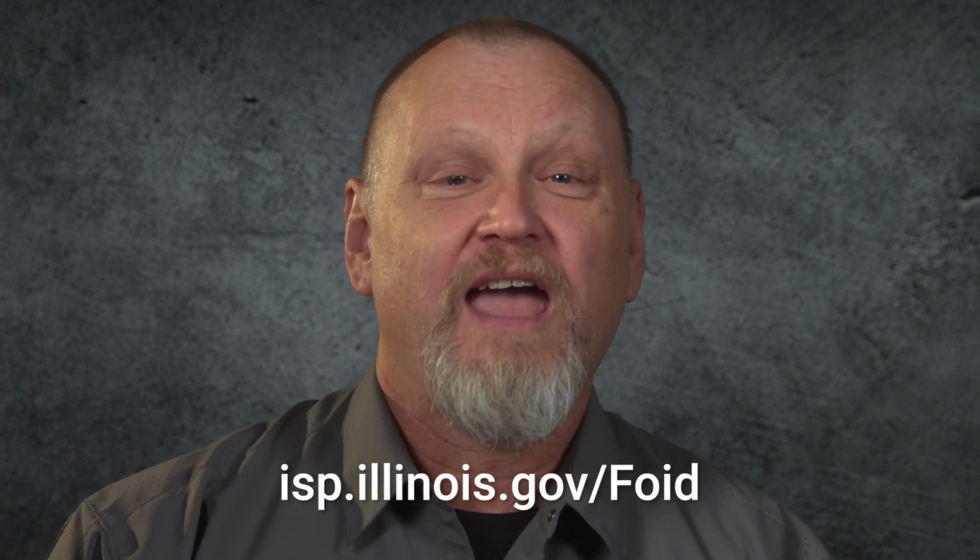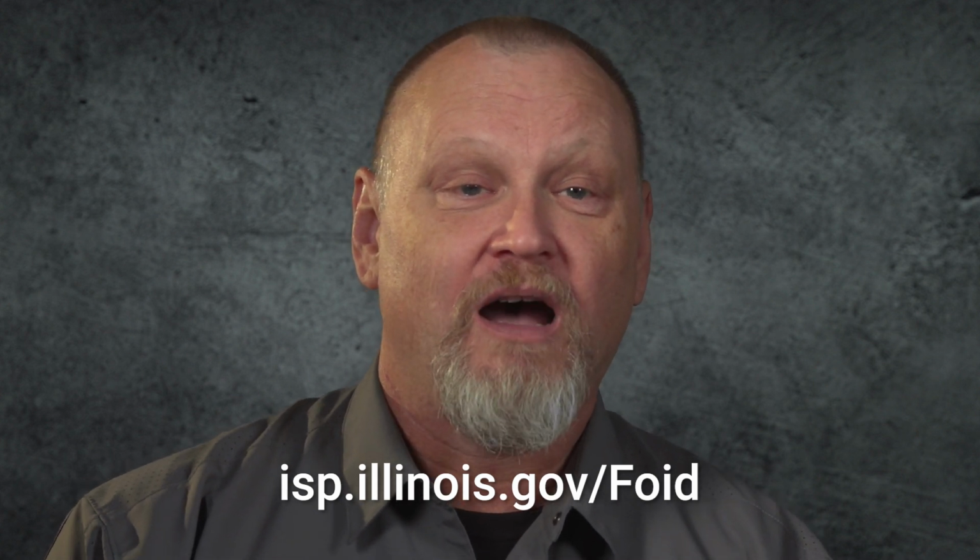The backlog of applications varies. However, applicants for FOID cards and CCLs can view the average processing time online. Lastly, you will be notified if your application has been approved. If you are approved, your permit is valid for 5 years from the date of issue. And there you have it, the 5 necessary steps for applying for your Illinois concealed carry license.